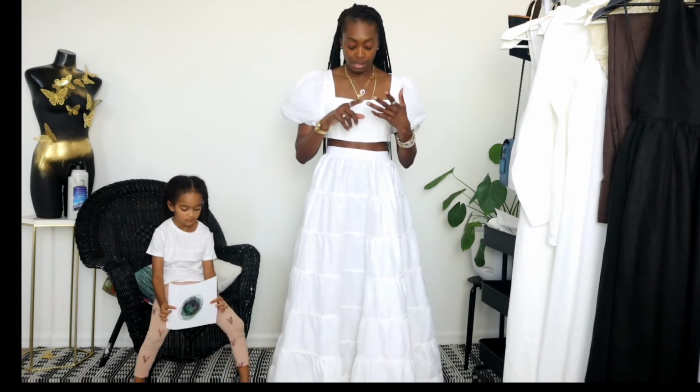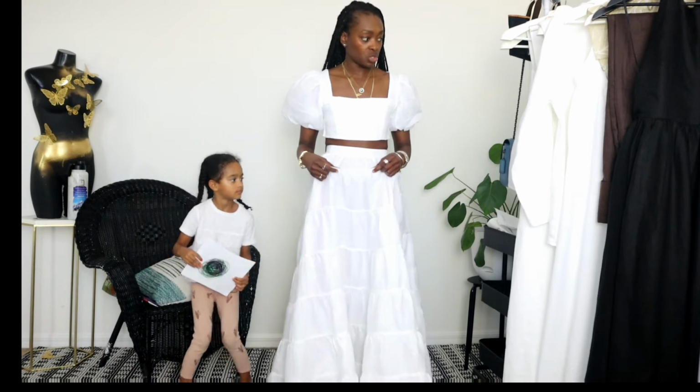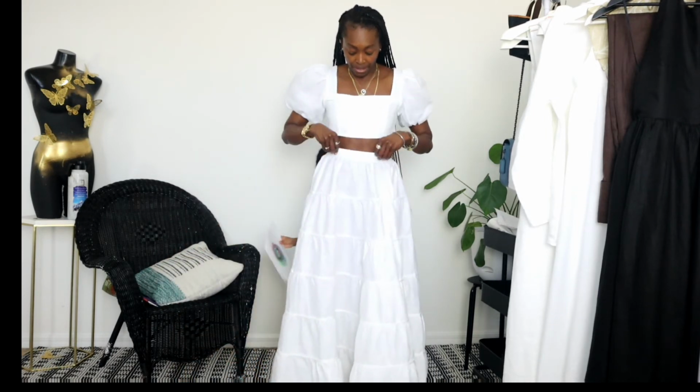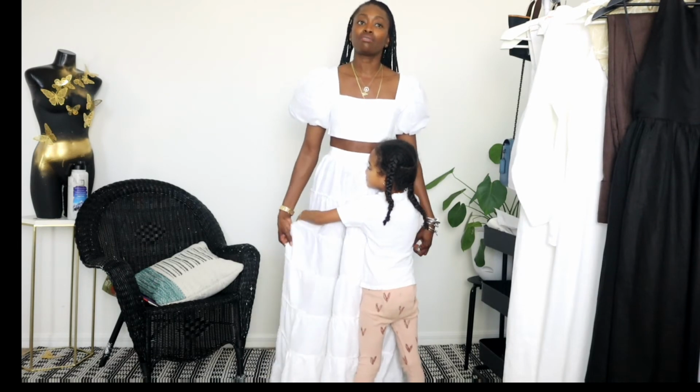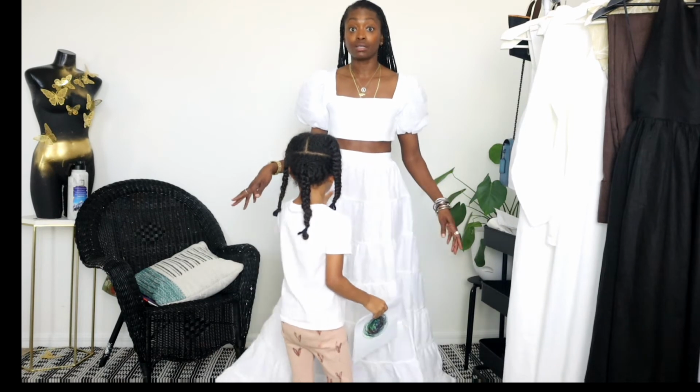the detailing is key. The fact that all their pieces are lined, from shorts to skirts to pants. I think this is the only piece that I've gotten from them so far that does not have lining. This piece does not have lining. And I think because the skirt is already very heavy, that's probably the reason why they didn't line it, because it's skirt heavy.